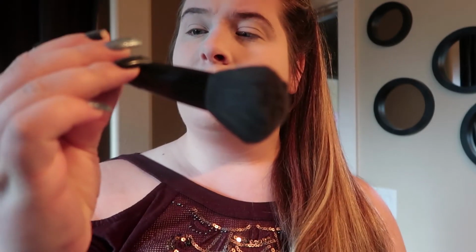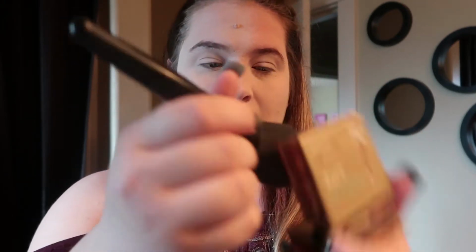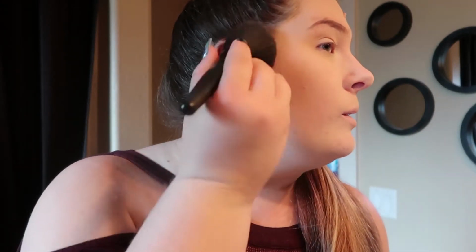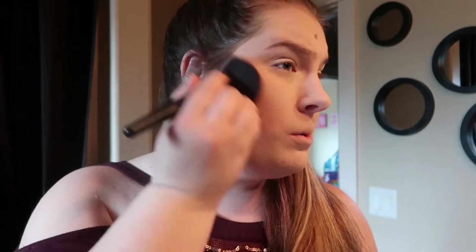The next thing I'm going to be doing is taking this e.l.f. It's called a complexion brush, but I use it for my bronzer. It works really good. And I'm going to be taking this Hoola Light bronzer, and it's just the shade Light. It's for people with lighter skin, which is nice. So I'm going to be taking that, dusting a little off, and then just bronzing up my face, underneath my cheeks.